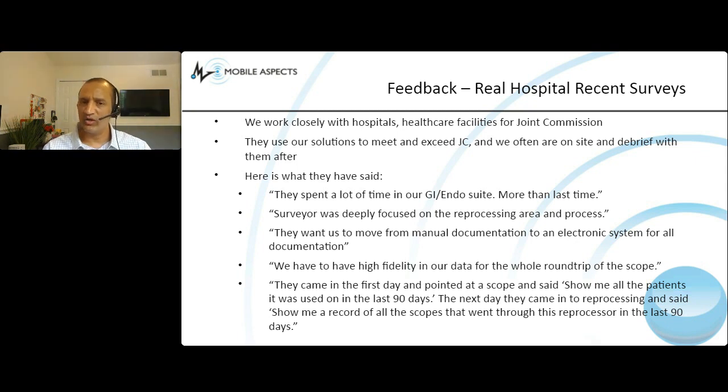If it leaves your department, where did it go? Do you know which department it went to? If it went from GI to the ORs, there's a lot of borrowing. Do you know what happened there? Do you have that documented?